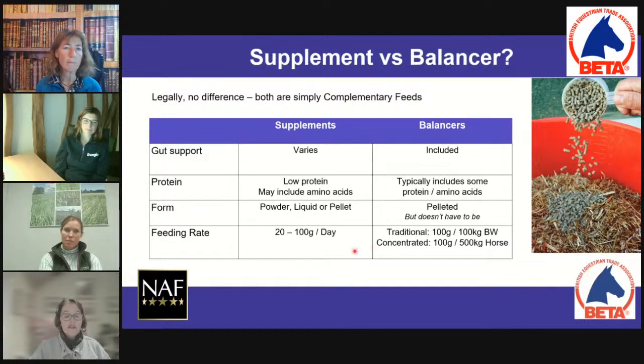Supplements are generally 20 to 100 grams per day, whereas the traditional balancer tends to be 100 grams per 100 kilos of body weight, but we are seeing more concentrated balancers on the market now, around about 100 grams per day. So sort of crossing that line between supplements and balancers. But as I mentioned earlier, that really is sort of an invented line anyway. There's no legal difference between a supplement or a balancer. They're complementary feeds.